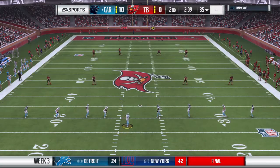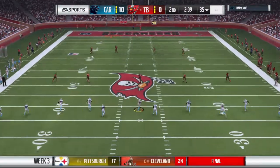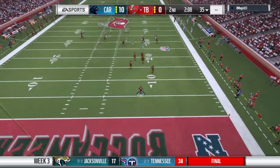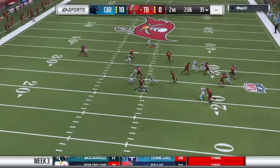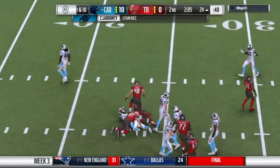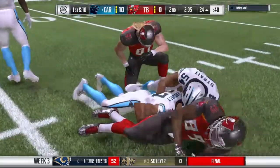The Carolina kick team is out there ready to go, and they kick this one away. This will be taken in at the 1. Now a hit and a loose football. And they have the football and will take over at the 24-yard line.